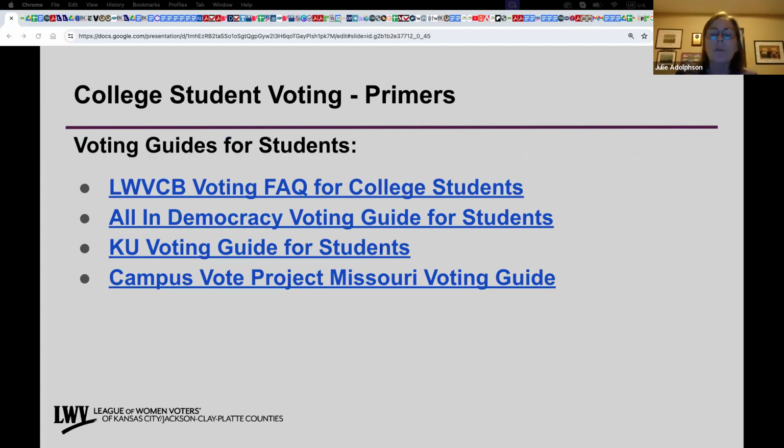And here there are a number of very useful guides that organizations have made to help students work on a plan so that they can successfully register and vote either within Kansas City or at their home of record.